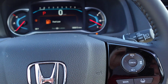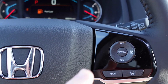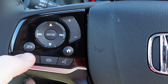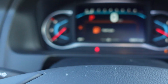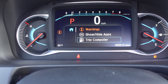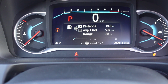Coming on over to the steering wheel here, you do have a nicely wrapped leather steering wheel here that is 4 spokes. You do have on the right hand side your adaptive cruise control settings there with your lane departure warning, and on the left hand side you have your volume up and down, answer hang up, voice control, home, all that stuff there. And a lot of these features control this very nice screen here in the middle. So you can go through trip computer here, all-wheel drive, your torque, your maintenance, you name it, it's all in here. Very nice.